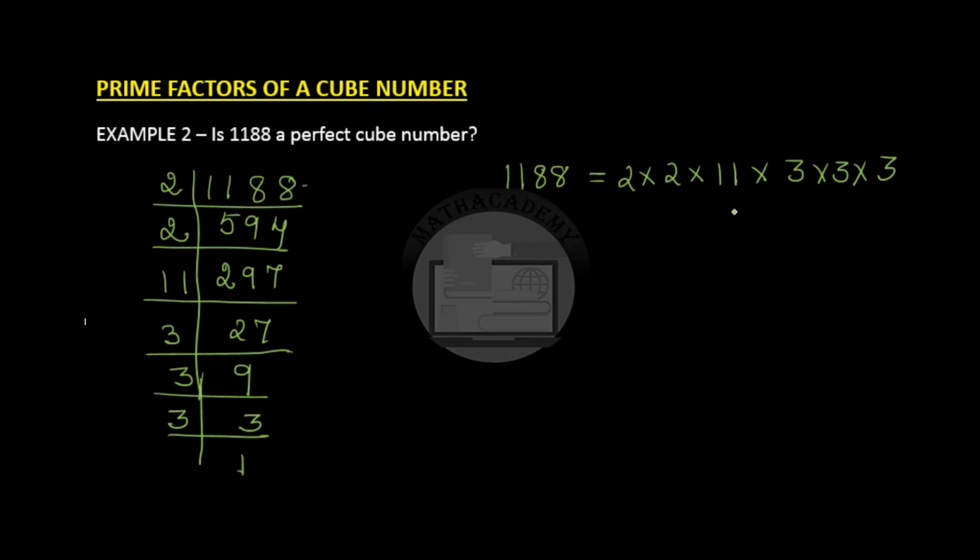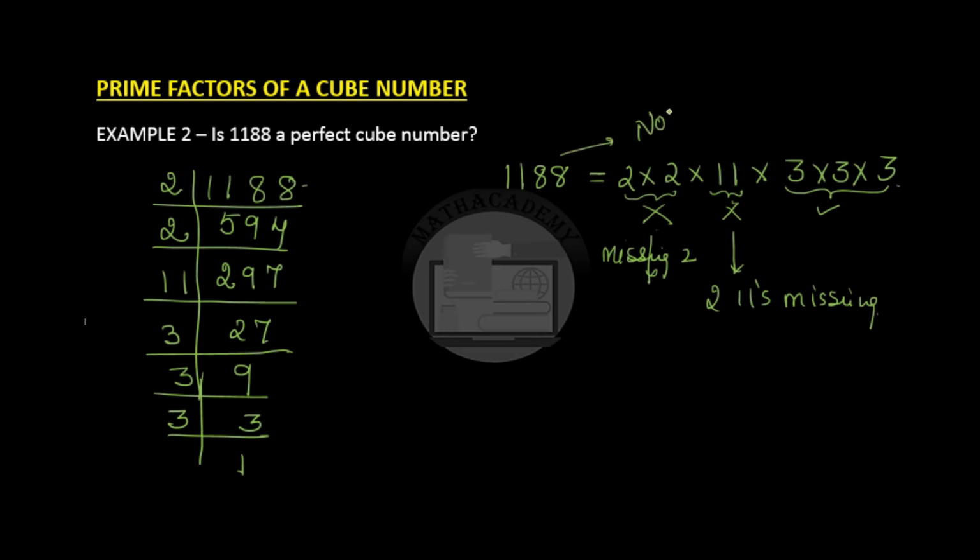Okay, and now look at each of the prime factors. The prime factor 2, does it come in a triplet? No. Prime factor 11, does it come in a triplet? No. Prime factor 3, does it come in a triplet? Yes. A number is a perfect cube number when all the factors come in triplets. Since we have a missing 2 here and we have two 11s missing, the given number is not a perfect cube number.